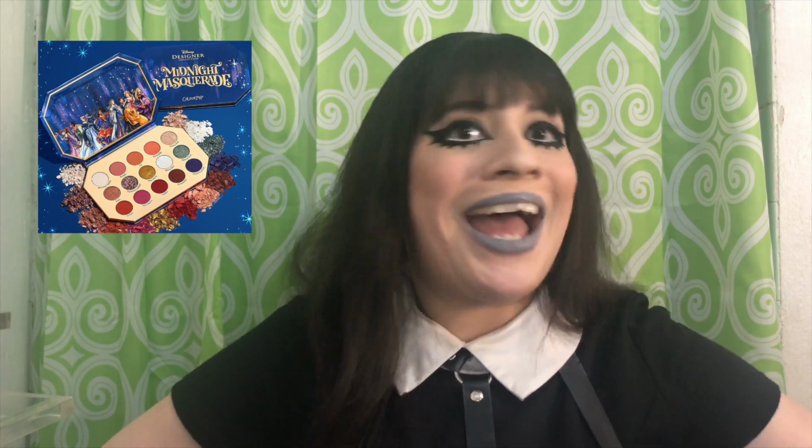This is the Midnight Masquerade, retail $22. I really don't like this at all. There's nothing about this I like. It doesn't interest me. Their last Disney collab, this is the second one, I don't know how many Disney collabs they did, but the last one I remember with the eyeshadow palette, I was not interested at all. Any of it, I'm sorry.